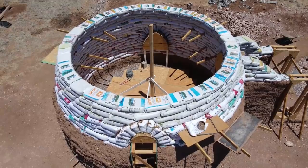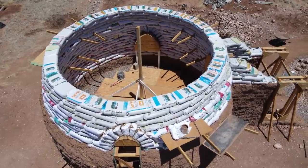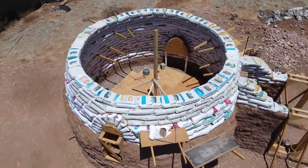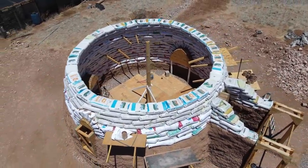Now, if you caught our last episode, you know we put in a giant 12-foot post in the middle of our Earthbag dome. That's going to be a crucial key component in order to get everything that's going around the dome in place. So I am going to get started on that right now. There's going to be a lot of work to do.